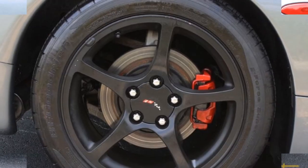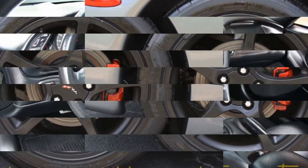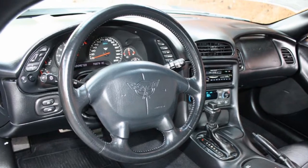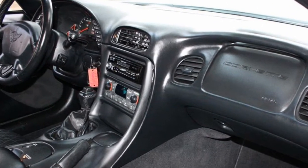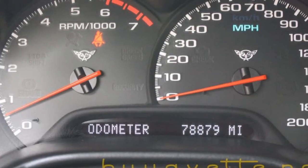Of course, it has a Bose CD stereo, dual power seats, dual zone electronic climate control, power windows, power locks, power steering, power brakes, power mirrors, cruise control, ABS traction control, and active handling.